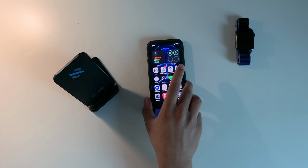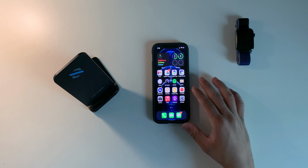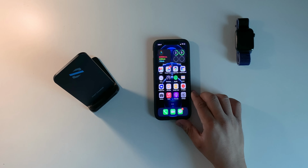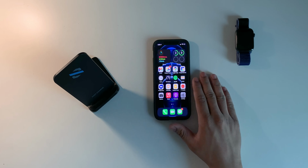So if you don't put a case on your phone, so I have a speaking case, but if you don't have a case on your phone and if you use your phone naked, no need to worry about it. You just put your phone naked on a wireless charger and you're good to go. But if you have a case on, make sure you take your case off first and then put it on charge on the wireless charger itself.